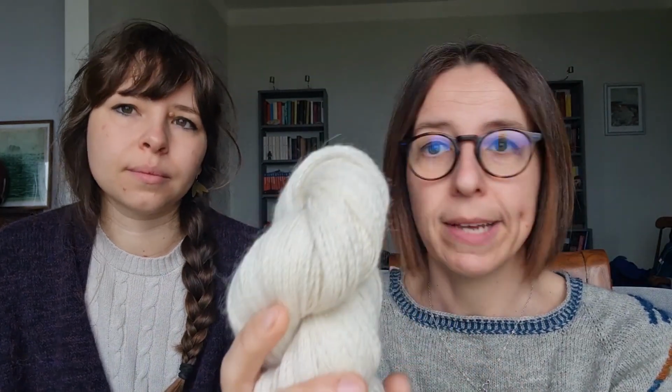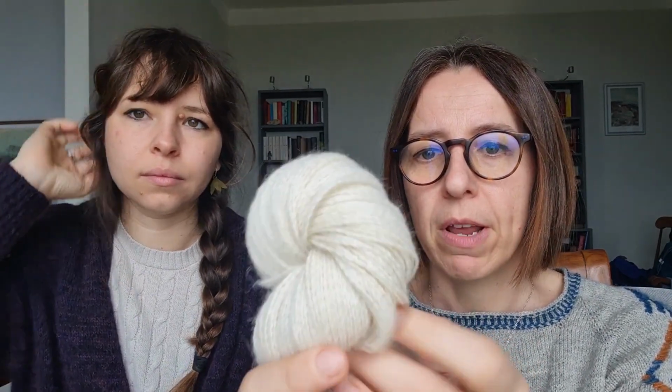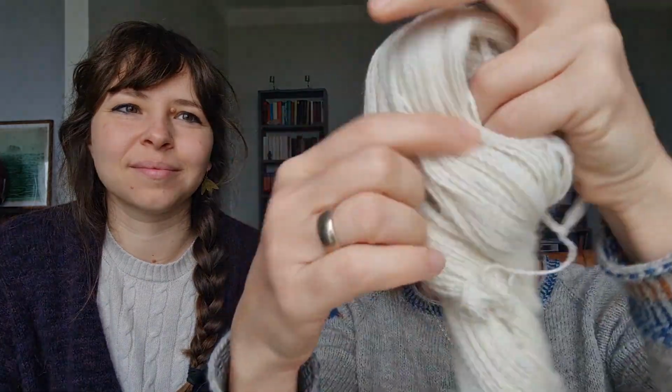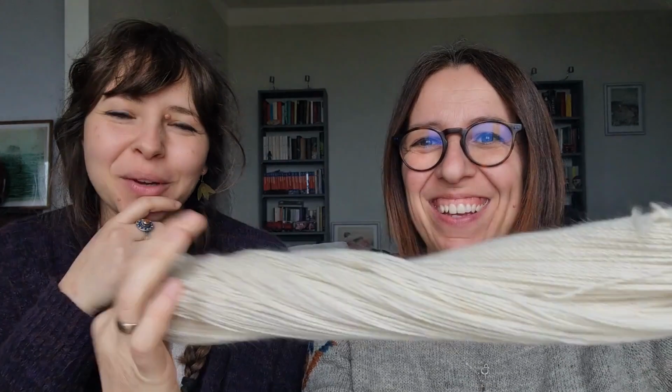And this is the base that we chose to hand dye because, of course, the white just gives a very, very nice color definition. And as you can see, it has a lovely halo of the hair that comes from the alpaca fleece. It's very soft and very, very drapey, and it really amazed us. And that's why we chose the name, because we haven't said the name yet.